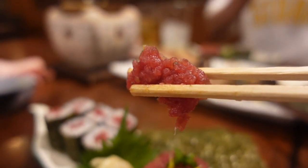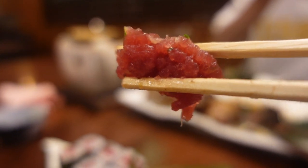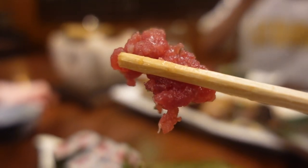The restaurant staff will chop up the leftover tuna and make it into a paste. Namero using horse mackerel is quite famous in Japan, but this restaurant makes it using tuna meat.